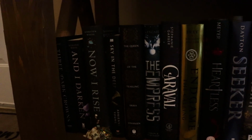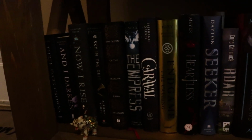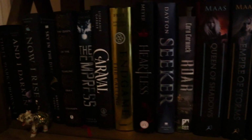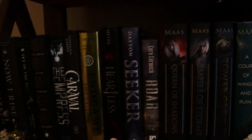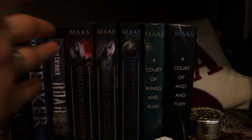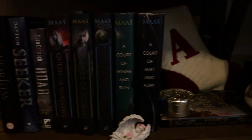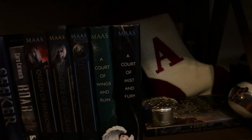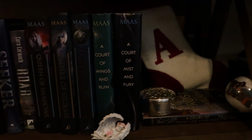Sky in the Deep, I think I bought that on Book Outlet, thought it sounded interesting. The Queen of the Tearling, I think I bought that at Bargain. The Empress, Caraval, Endgame, Heartless, bought that on Bargain too, heard good things about it. Seeker, Roar, and then I get into my Sarah J. Maas section. As you can see, I don't have the first book to either of these series, but I know I want to read both of them, so I've just been buying them as I find them on Bargain, so that's why I have so many that are not in the right order.